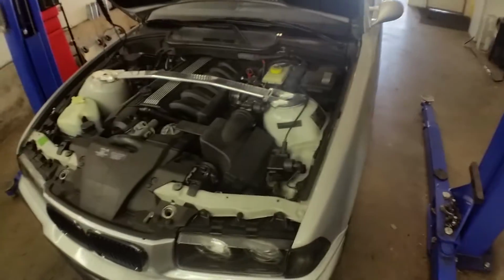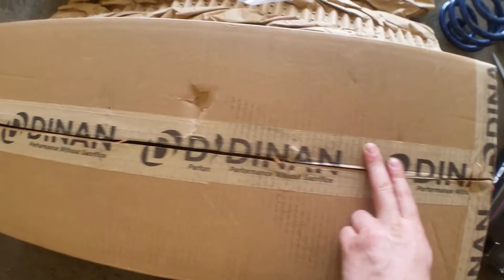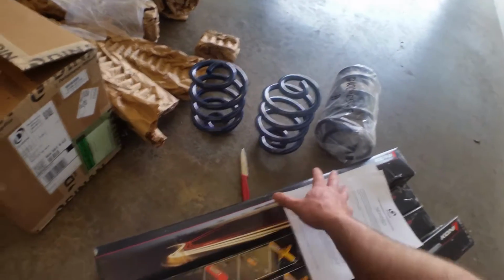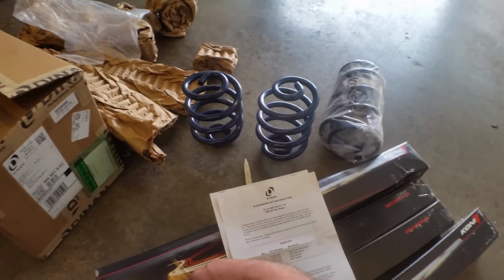And speaking of modification, that's what it's in for. We have a special box over here sent by the Dinan Corporation. Can I call it corporation? Like they're a huge conglomerate organization of Illuminati. So yeah, it's springs and Koni shocks, and you get all of the Dinan expertise, engineered spring rates and blue paint with these, which is great.